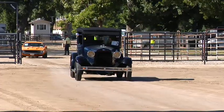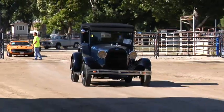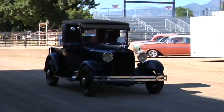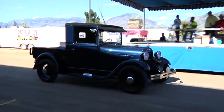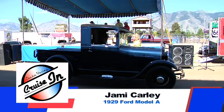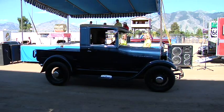All right, next car coming up is a black 1929 Ford Model A. Owner Jamie Carley from Paradise, Utah, picked by one of our members, Ted Ricks. Sweet truck, beautiful paint, nice interior, beautiful wood bed, nice wheels and tires. That thing is sweet.